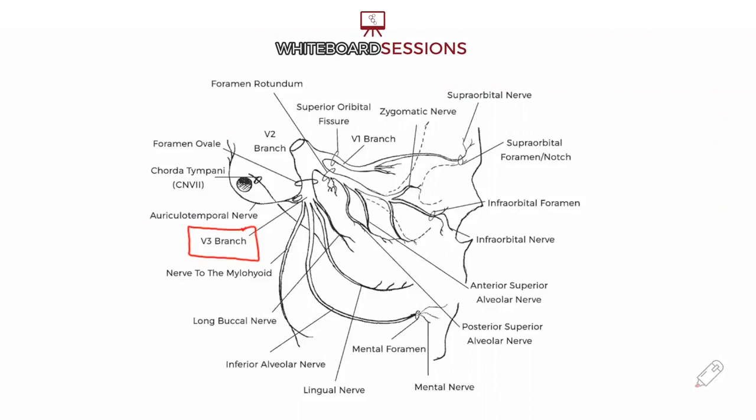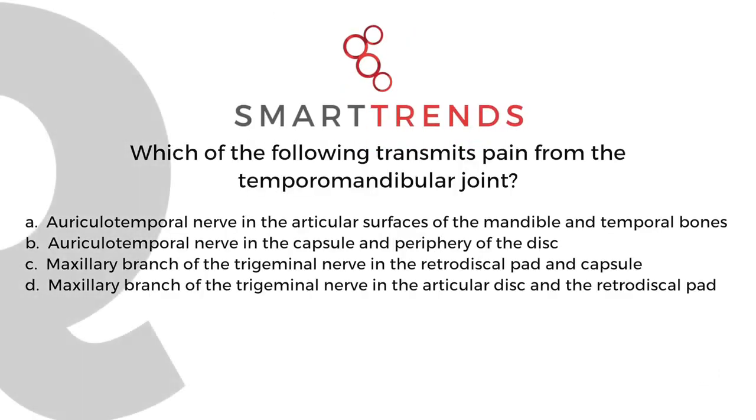And as you look at this, the key thing I want you to hone in on here is the V3 branches right there. That auriculotemporal nerve. That's big. I'm going to show you a question on that in a second. The inferior alveolar nerve and the lingual nerve. Those three are ones that I want you to highlight. Remember, those are ones I've been stressing over and over again. But let me show you a past test question on the auriculotemporal nerve.